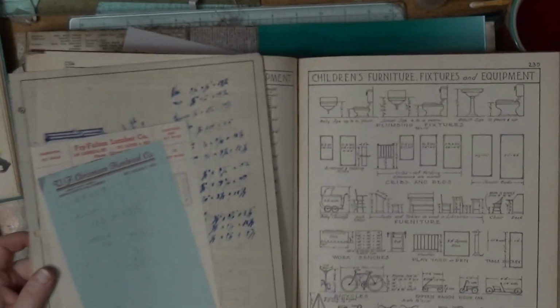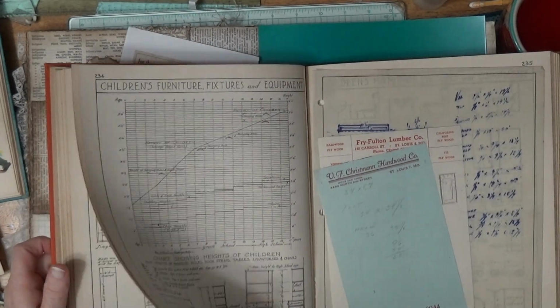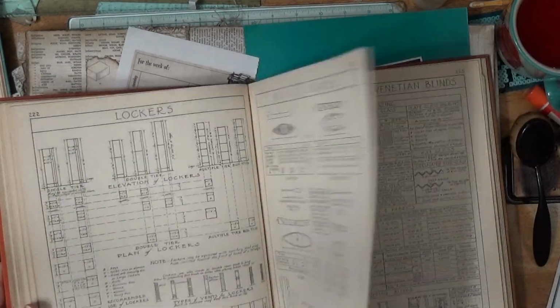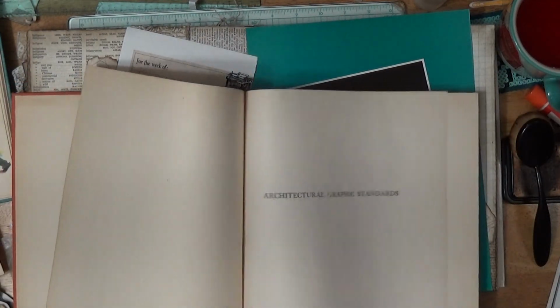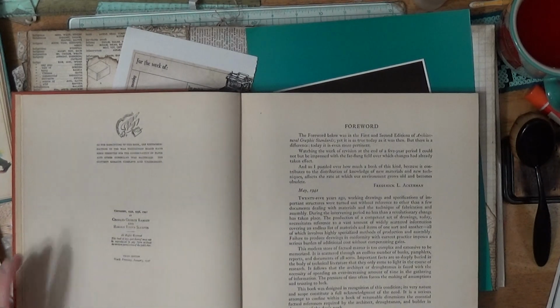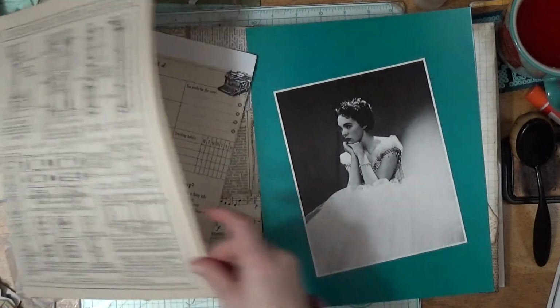Isn't that, oh, I just love it. And all this little stuff that's left in here. I love it. Here's furniture. So anyway, I tore a piece out of here. But yeah, it's an amazing book. This is from 1936, I think. No, 1941. So I have a piece out of here.